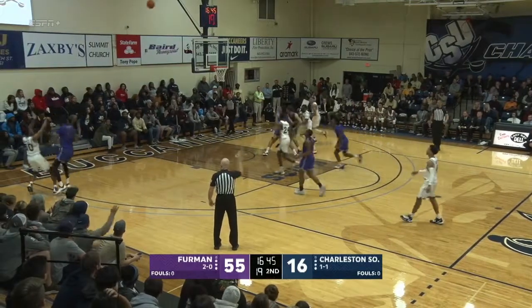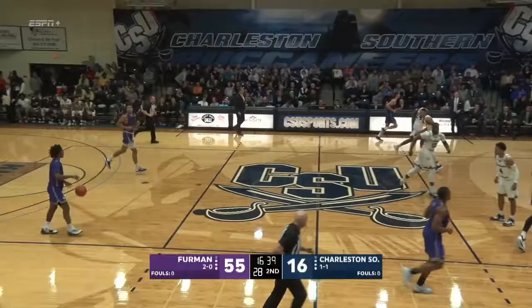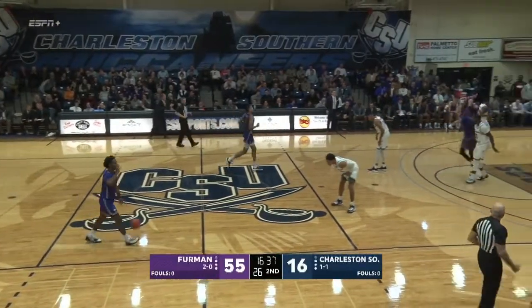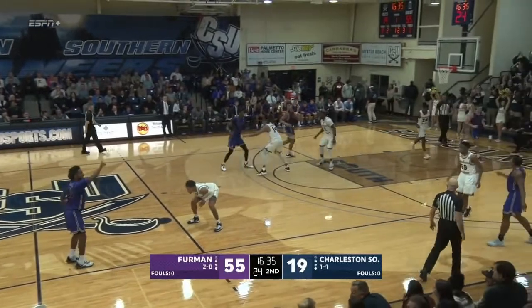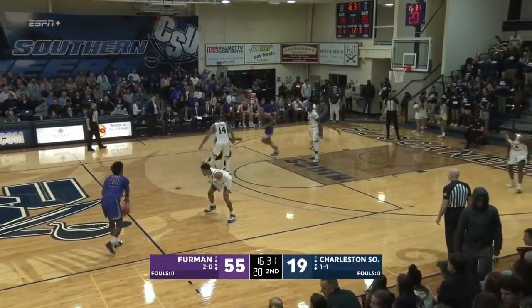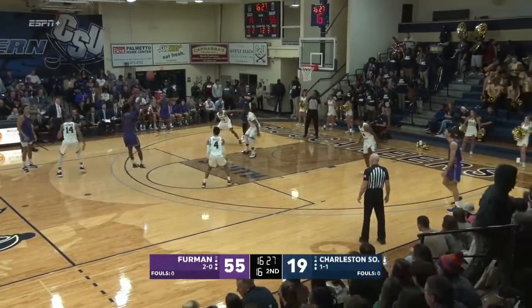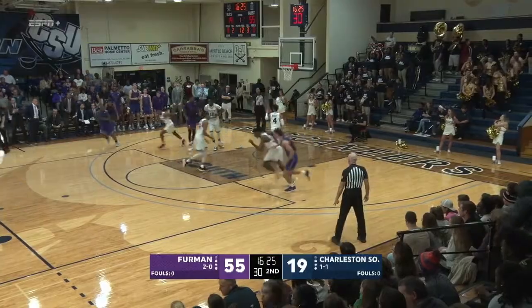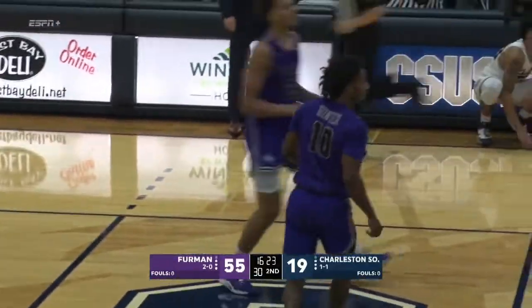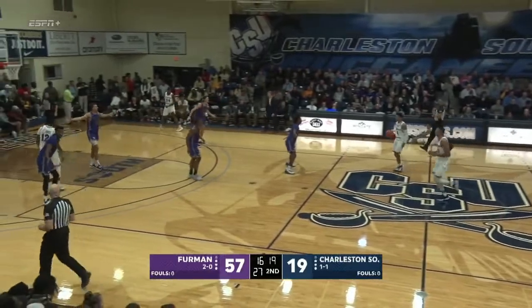Buskey over to the corner. Malik Battle for three. Finally, the lid comes off the bucket. Malik Battle hits the first three of the night. It only took 15 attempts, but better late than never. 55-19. One of 16 from the floor is Charleston Southern. You got to give a lot of credit to that Furman defense. What a move from Alex Hunter, putting his defender on skates. Shake and bake.